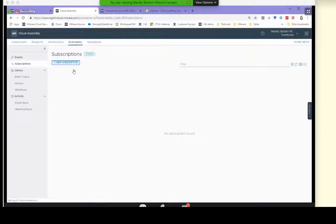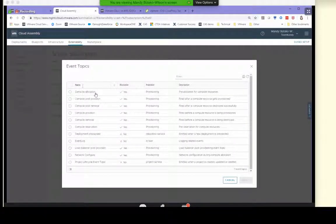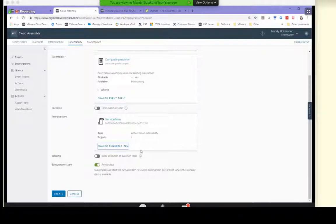I don't have any at this point. So we would have a particular subscription, and then we would click it to a particular event. So we might do that on a provision event, right? And then we would choose what our runnable item is. So right now, I don't have any of the workflows set there. So I would say on provision, let's do a ServiceNow integration.